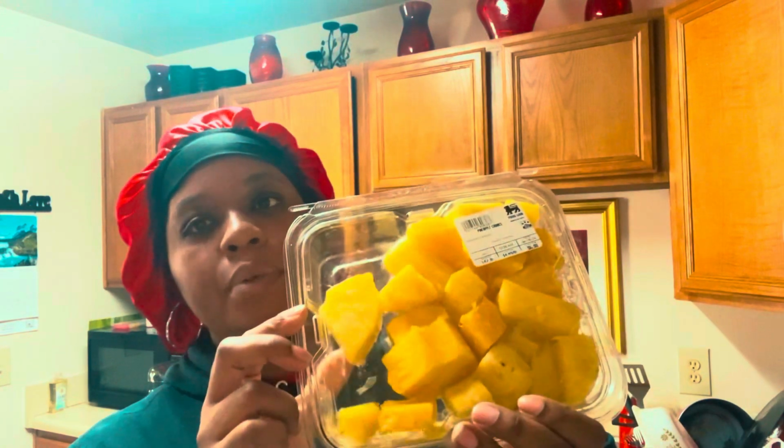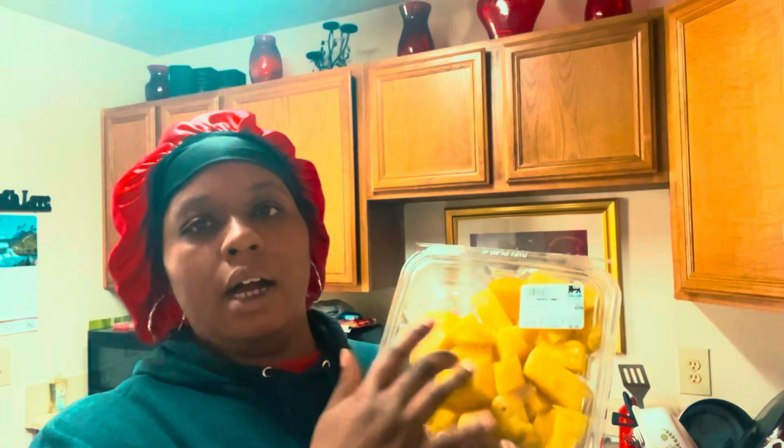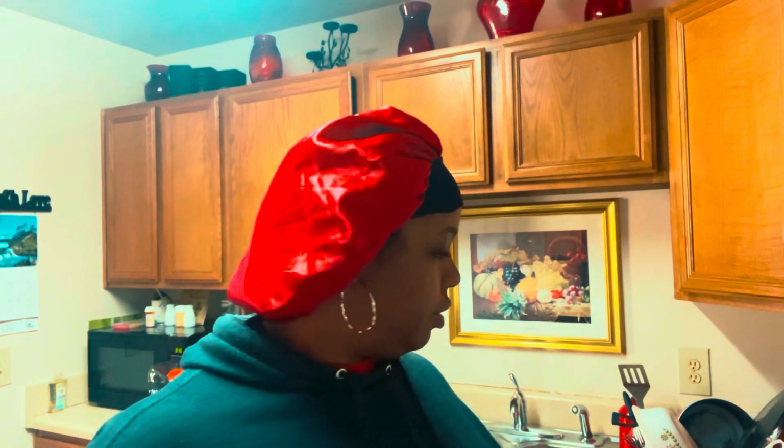Some grapes. Some pineapples, which I'm gonna do like I did the last time until I get the mason jars. If you watch my short, I think it was a short, maybe it was a video, I'm not sure. But anyway, I separate these in baggies, clean them off, cut the strawberries up, cut the grapes, and yeah, for a snack at work.